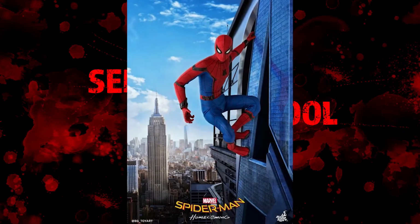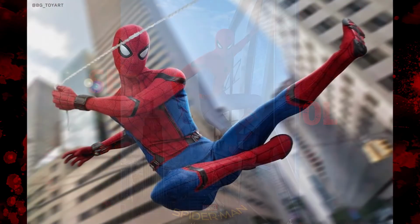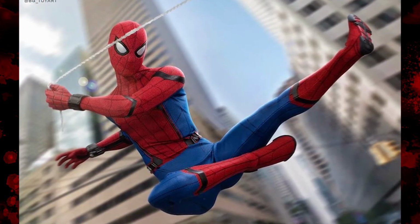The next one that they showed was the official Spider-Man suit for Spider-Man Homecoming, featuring the unmasked portrait of Tom Holland.